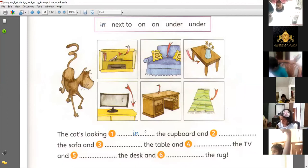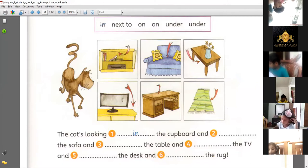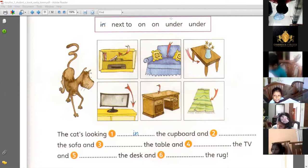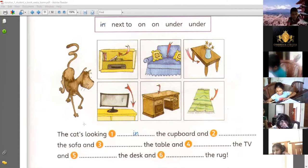Okay. Okay, let's start to write it. Yes, everybody should write it. Okay, read the answers, Sanagi. Can you read your answers? Finish teacher.